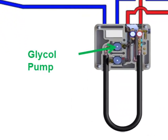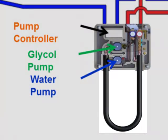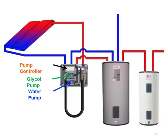If we pull away the front face of this particular heat exchange appliance, we can see the inner workings. We have a glycol pump. This is the antifreeze pump that circulates the fluid to and from the collectors. Then we have a water pump. This is circulating water from the solar storage tank through the heat exchanger in this system. The heat exchanger is this U-shaped tubing. And then we have a pump controller. The controller is the brains of the system that turns on and off the circulator pumps based on readings that it gets from temperature sensors. There'll be one temperature sensor up at the collectors and one temperature sensor reading the water temperature at the bottom of the solar storage tank. And whenever there's favorable conditions, it turns on the circulator pumps.